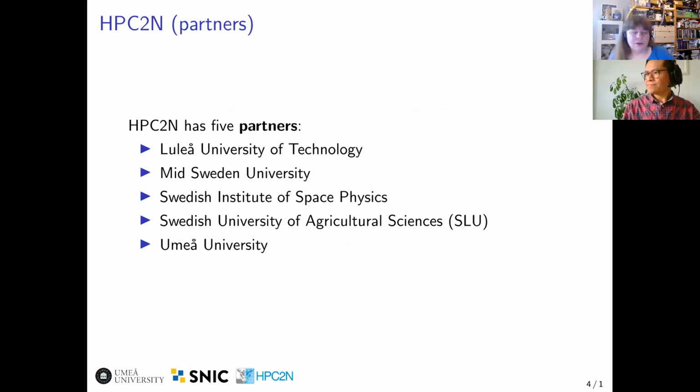So HPC2N has 5 partners. There's the Luleå University of Technology. Luleå is, as you maybe know, located not so far away to the north. And then there's Mid-Sweden University, which is in the middle of Sweden, sort of, but it's located in Sundsvall. And then there's the Swedish Institute of Space Physics, which is in Kiruna. And there's the Swedish University of Agricultural Sciences, which has several locations, but there is a large location here in Umeå. And then there's Umeå University, which is where HPC2N is physically located also.